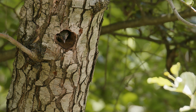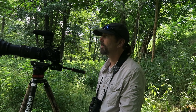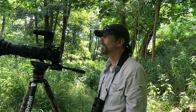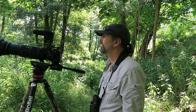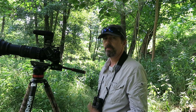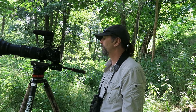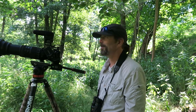Fantastic. Okay, so I think I've got the shot that I wanted. I'll check and make sure that I've got the still that I wanted as well. And if I have, then I'll move on and see what else I can find in the woods here. Hopefully more woodpeckers. I've seen 4 or 5 different varieties of woodpecker in these woods before. So with any luck, we'll find some more. So I'll catch up with you in a bit.